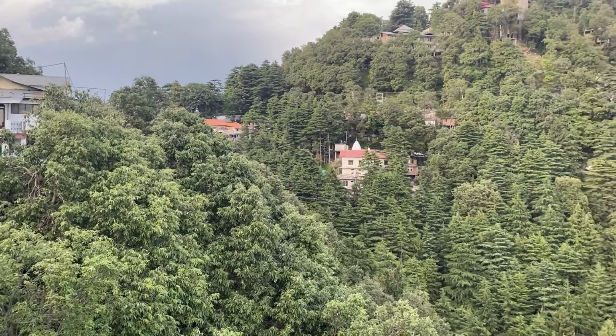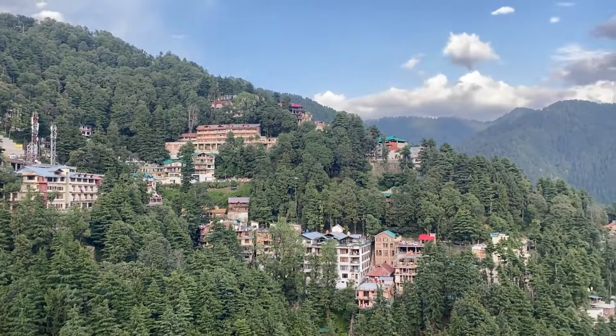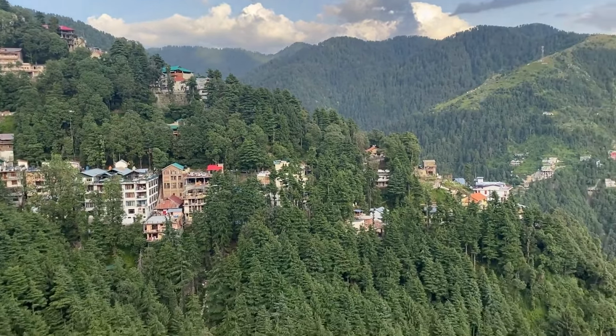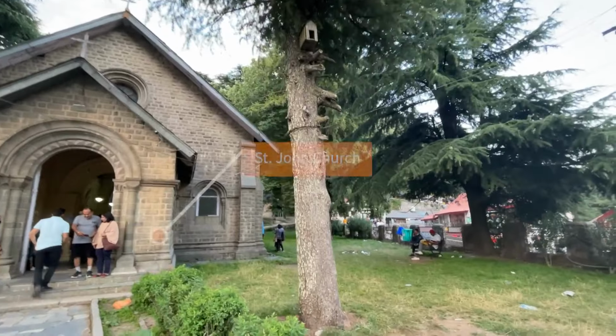Then we visited this viewpoint, which was near Mall Road only. You can just walk a little and you'll find this Sunrise Hotel, from where you can find this incredible view and take pictures.